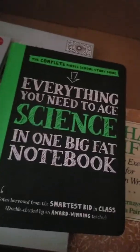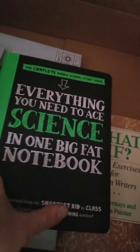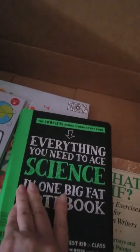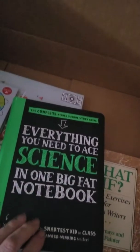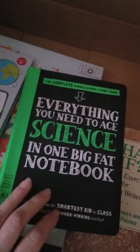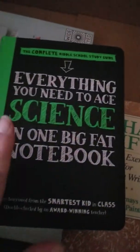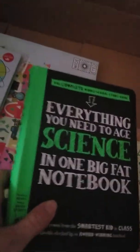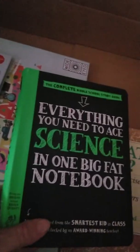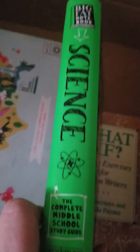The next book is Everything You Need to Ace Science in One Big Fat Notebook. And it is a big book. And when I was reading the reviews about it, it said it's like, I can't remember. It's like another type of book. Let me see if it says on here. Oh yeah, it's like Brain Quest. I don't know if any of you know those. We used to use the Brain Quest cards. So anyhow, this is the book.